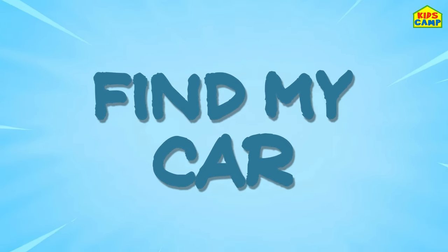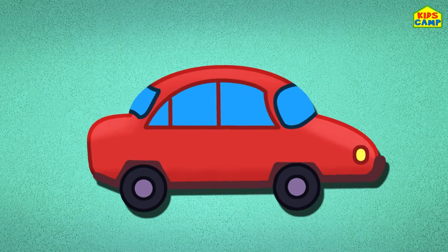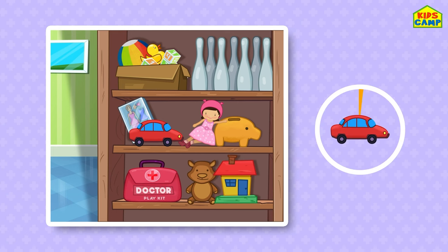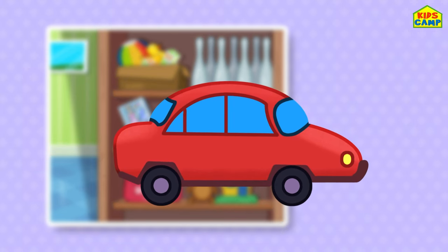Find my car! We have to look for my red car. Can you spot it? Where is it? There's so many toys on the shelf. Did you spot it? Yes! That's right! That's where it is! That's my red car! Vroom vroom!